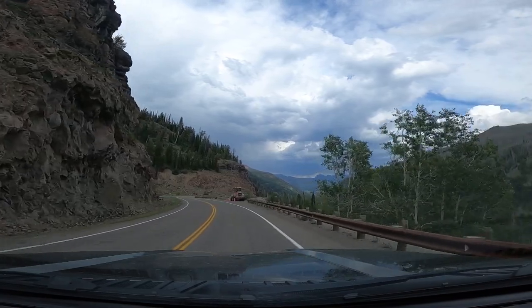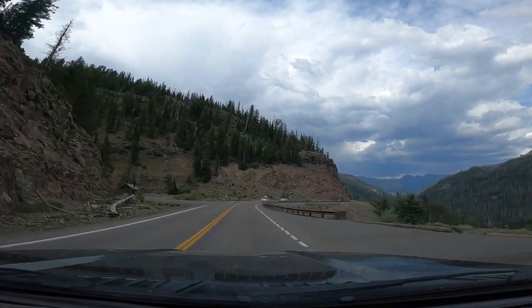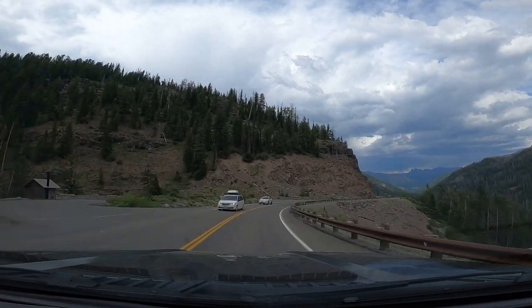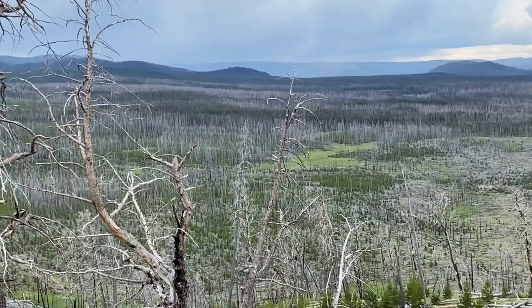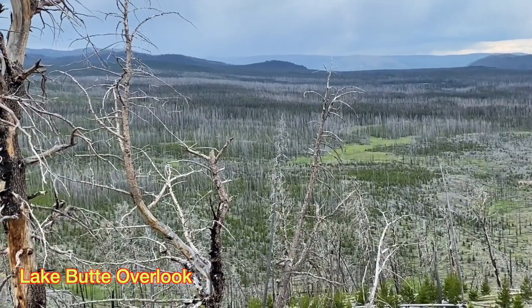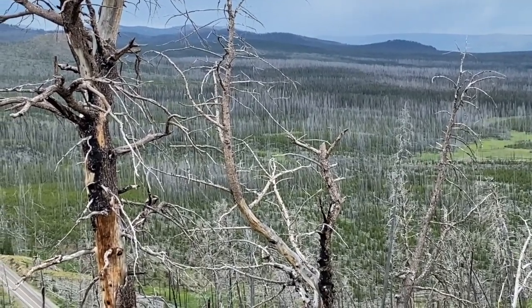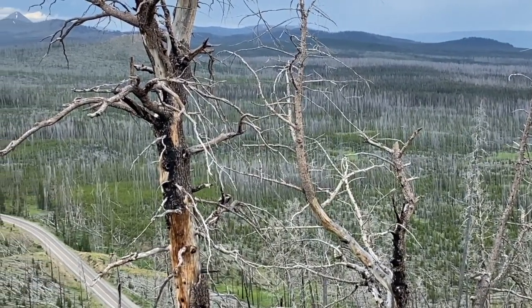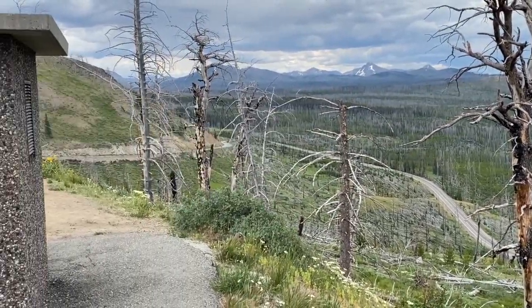After spending some time getting ice cream at the Fishing Bridge store, we headed down toward the east gate. Hopefully, we would see a grizzly. Okay, you're looking down over this hillside, and there's all these dead trees, I assume pine trees, and there's a whole bunch of new pine trees growing up underneath them. And this whole hillside is like this.